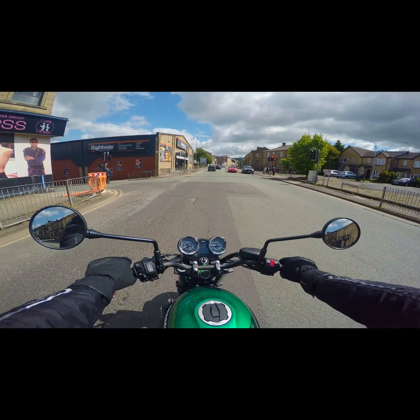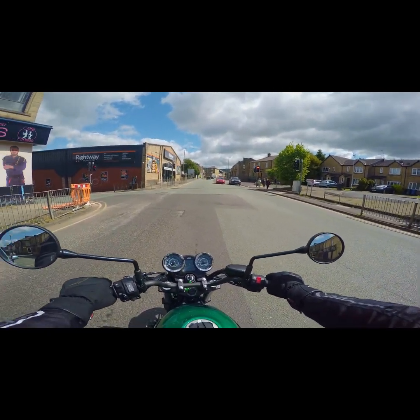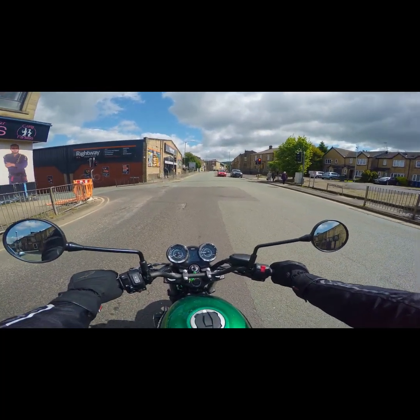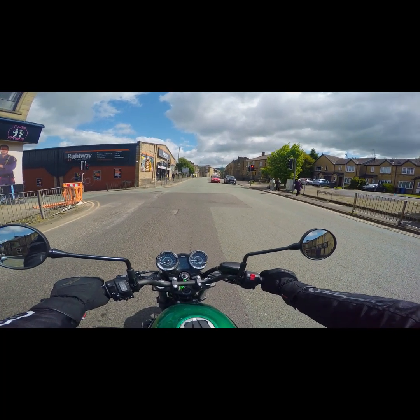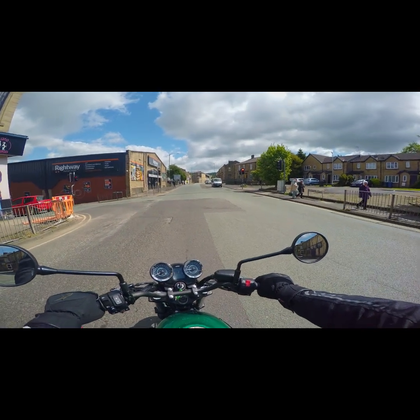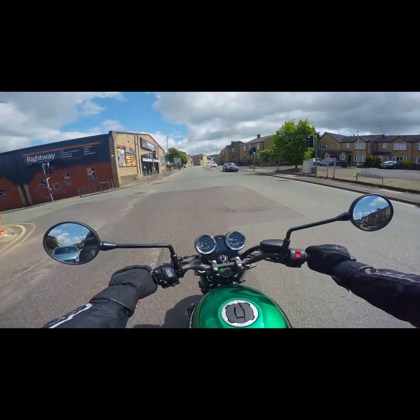Now, this is not the first time I've ridden this bike. In fact, last year when it first came out, I was one of the first test riders here in the UK to have my hands on one for long term, and I was really impressed with just how nimble it feels in town. And you know what? This feeling still carries on 1 year later, and honestly, I can't wait to test out even more of its features.